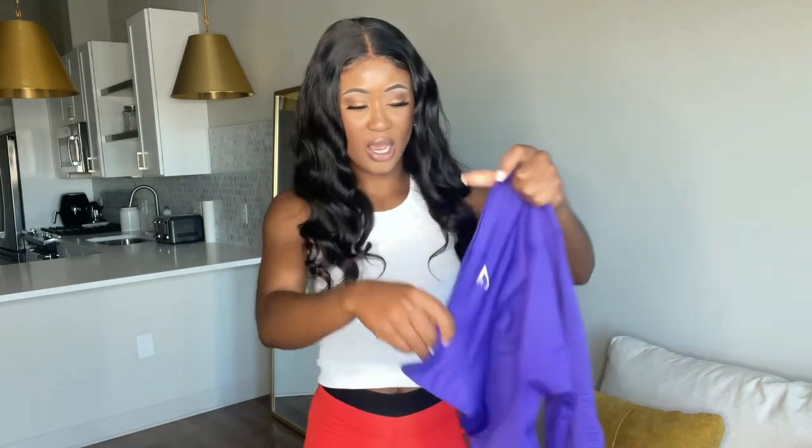When I tell you this thing sucks up your stomach, it sucks up your stomach. So by the time you're done working out, all the sweat, everything, you don't even need to wear a waist trainer. It grabs onto your stomach.